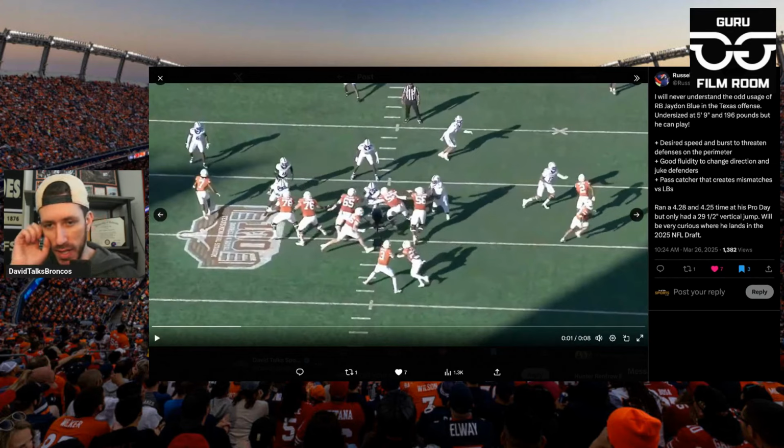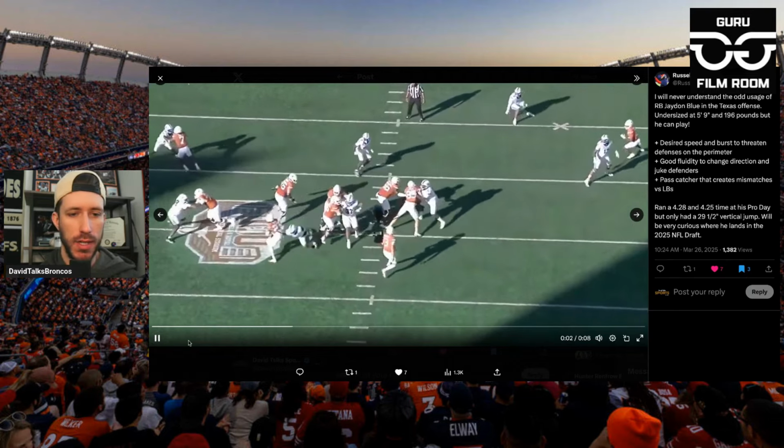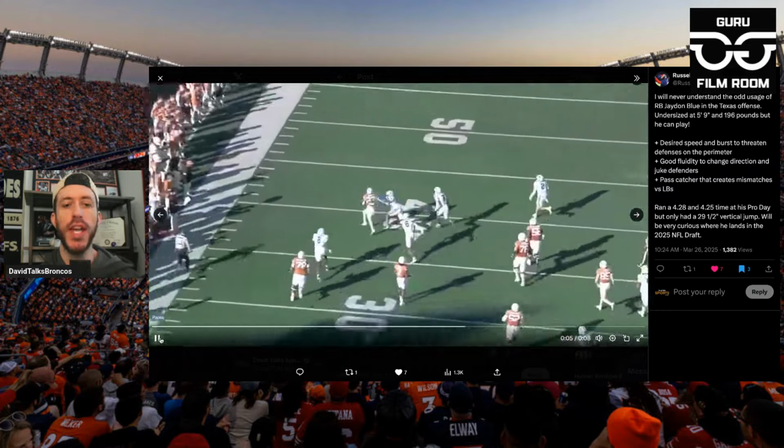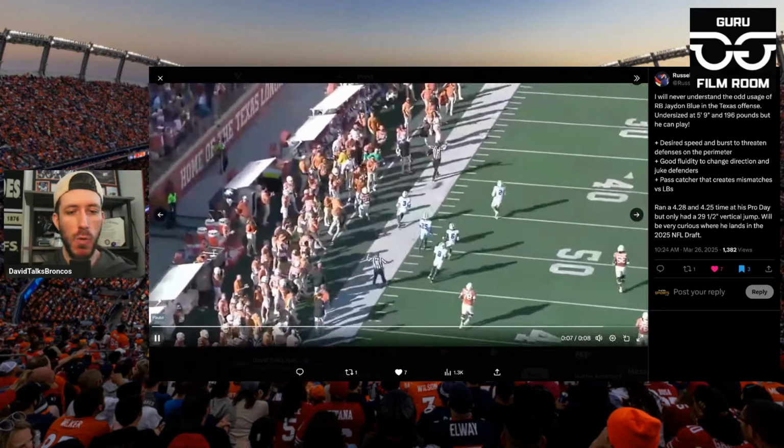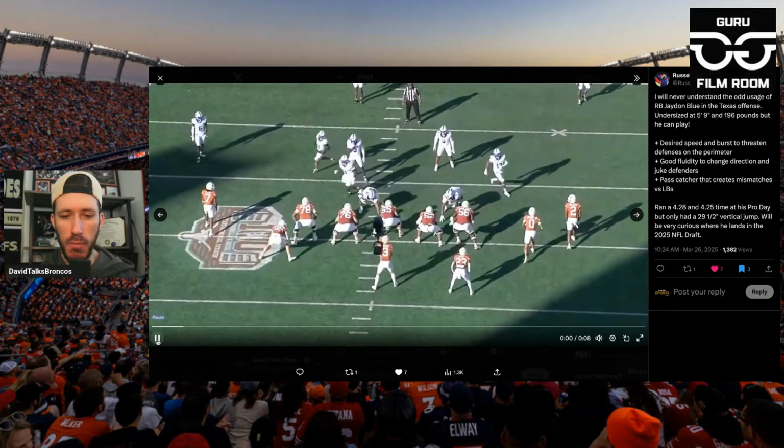Oh, yeah, look at this play against Kentucky. Again, another wonderful display of his speed. Oh, my gosh. And then look at that speed. Oh, my God. We'll watch that again. Let's slow it down here a little bit so we can truly appreciate the athlete that Jaydon Blue is.